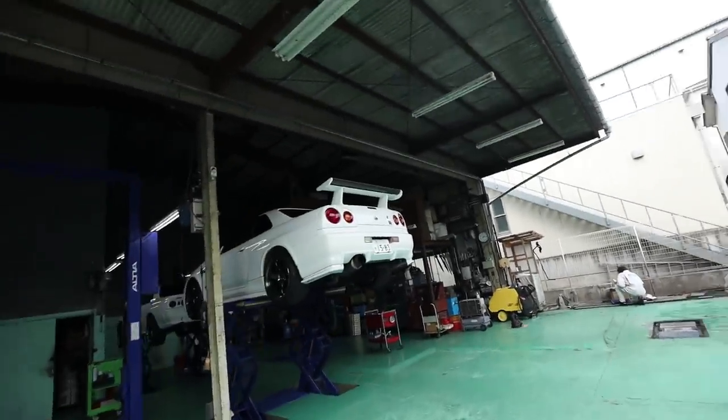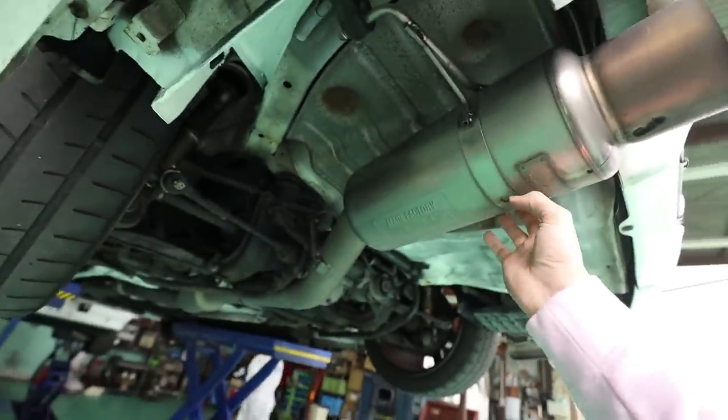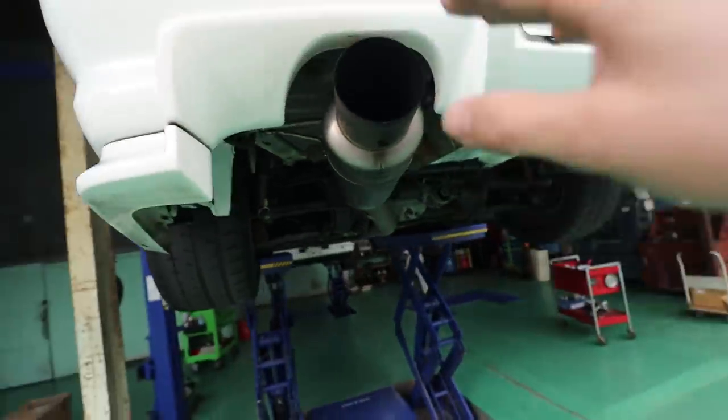It is time to start working on the R34. Now, I'm not too sure how it works in Japan. I don't know if I'm actually allowed to help or anything like that, but we're replacing the old Fujitsubo exhaust with the titanium Midori Seibi exhaust.